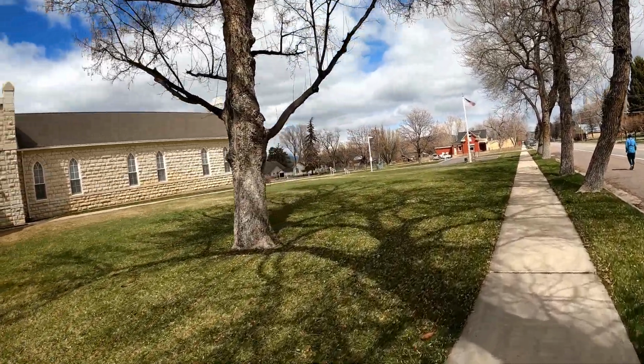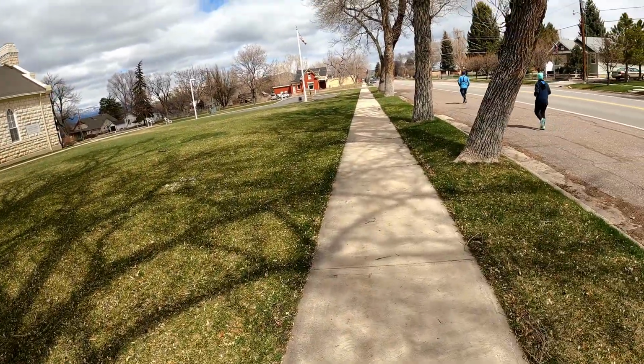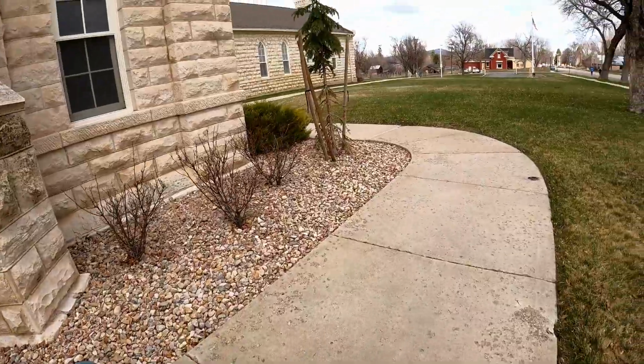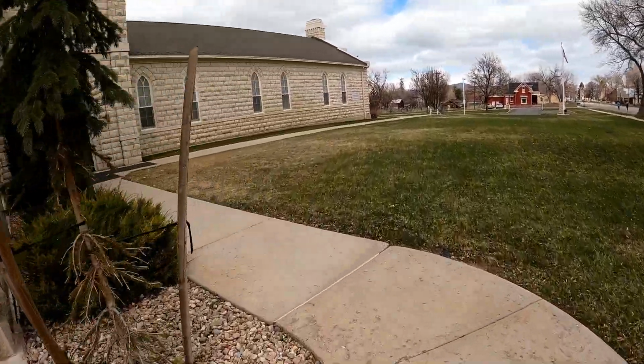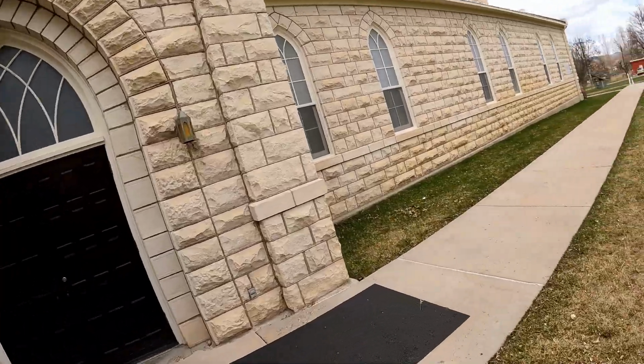The stately chapel was built using the same oolitic limestone from the nearby quarry as the LDS Manti Temple and City Hall. That quarry was quite heavily used. I wonder if it's still there. Oolitic limestone.